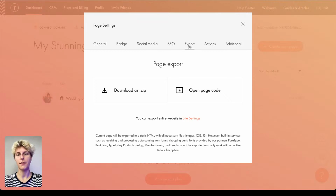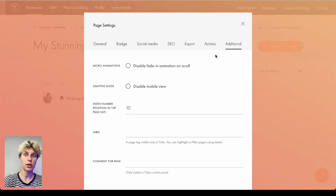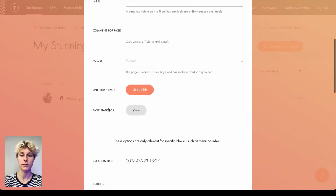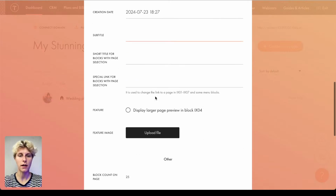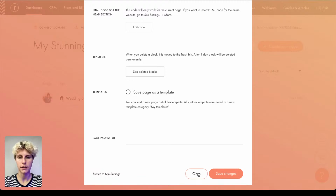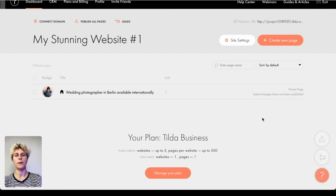Right, then there are some export settings, some settings like actions that can duplicate a page, move it to another project, move it to another user, delete it, etc. And in the additional, you have a lot of options, for example, to see the page statistics, to unpublish the page if you really don't want it to be live. You can see the creation date, which is saved there, and some other settings that you can check later on your own. So this is what has to do with the specific settings for each page.